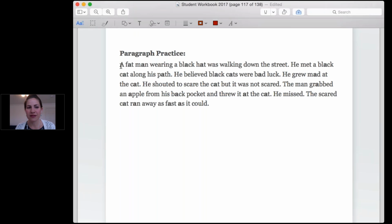A fat man wearing a black hat was walking down the street. He met a black cat along his path. He believed black cats were bad luck. He grew mad at the cat. He shouted to scare the cat, but he was not scared. The man grabbed an apple from his back pocket and threw it at the cat. He missed. The scared cat ran away as fast as it could.